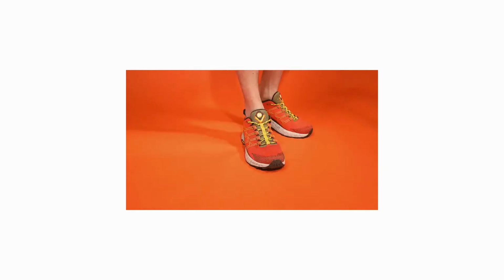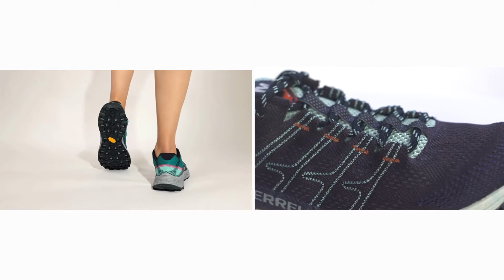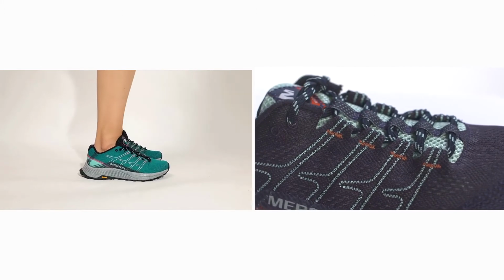Good. So how are they different from each other? So the Moab Flight is a trail running shoe. It's going to be much lighter weight. So the upper is made out of a woven jacquard with embroidery. There's not a lot of overlays on it because we really wanted to focus on keeping the weight down.